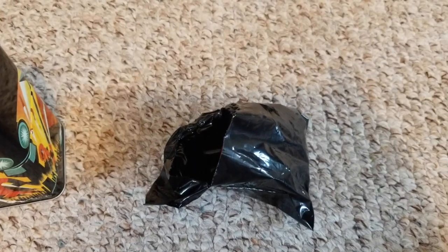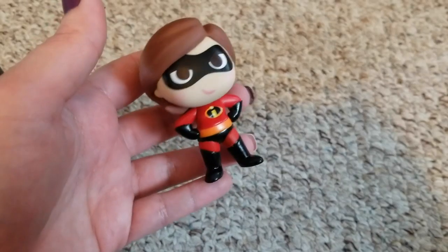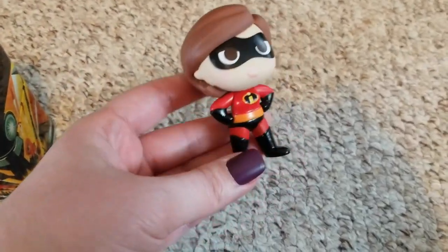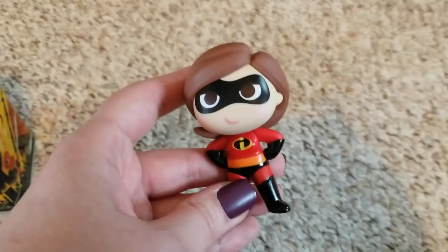It is cut open. And it is Mrs. Incredible, which does make sense because the trailers are all focusing on her so far. Very cool. Cannot wait to see this.